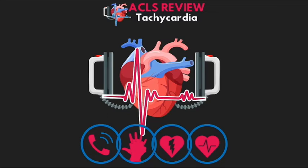Once again, thanks to the work and the recommendations of the AHA, we have a simplified approach to managing patients in this emergency situation. This can help to allow us to ensure timely and proper treatment for our patients. And so we'll discuss this tachycardia algorithm now.